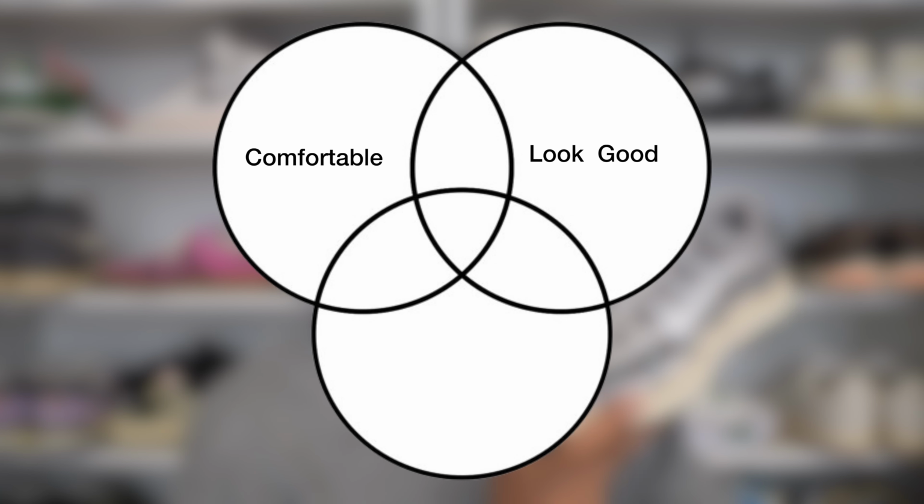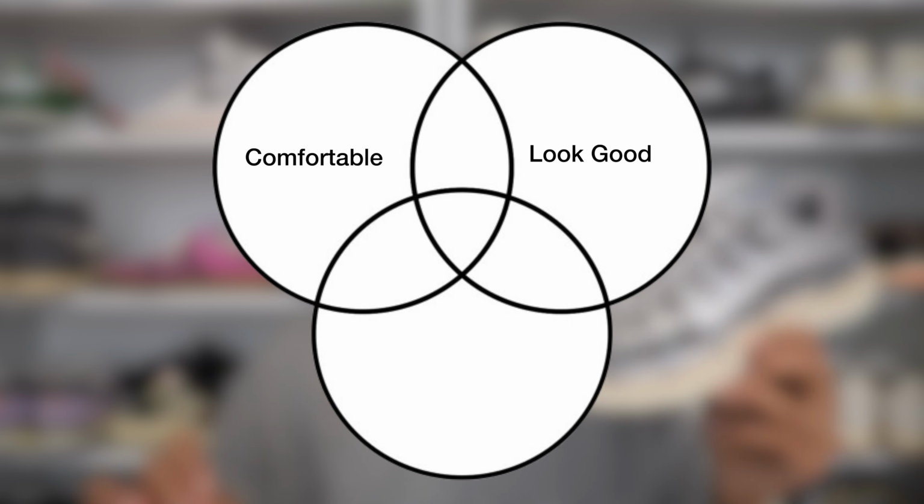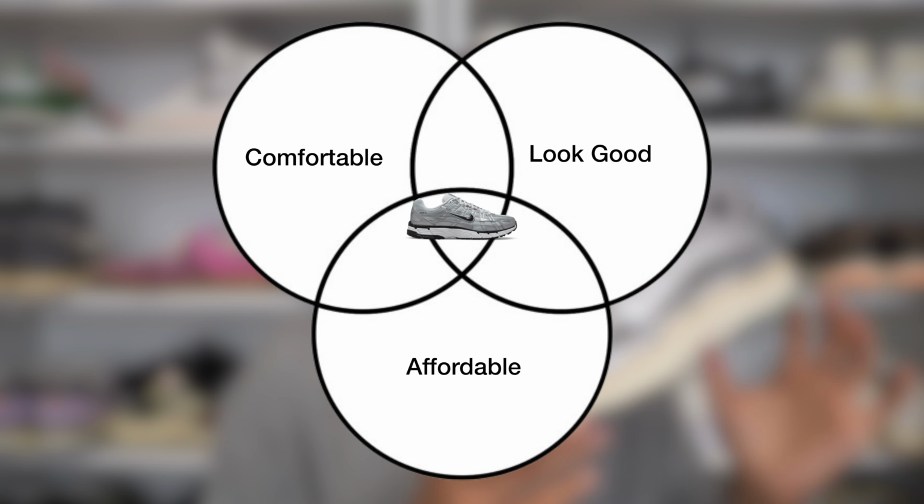Now, as someone who's been talking about sneakers for years now and collecting sneakers for myself, I know that it's very rare to find a sneaker that meets what I like to call the sneaker trifecta. The first two pieces of that trifecta are: are they comfortable and do they look good? And there's tons of sneakers that meet these two criteria. However, the third piece in there is: is it affordable? And you can pretty much count on one hand the sneakers that meet all three of these criteria, and I think the P-6000 is definitely in there.